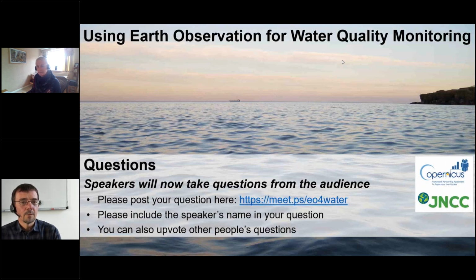This may just go to the water reflectances, not necessarily to the chlorophyll. But if you have the atmospheric correction right, the second step is a bit easier. At the same time, it's more difficult if you talk about inland waters because they are so complex, so different. So that's what I can say to this. Yes, there is ongoing discussion, but I don't know of further confirmed plans.